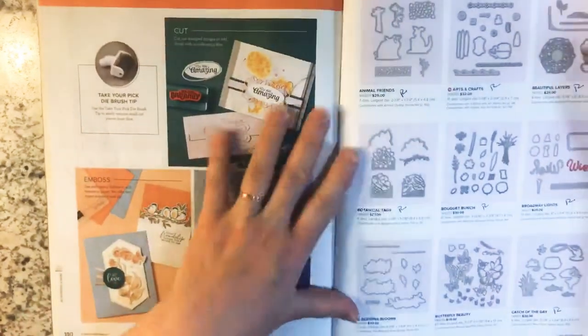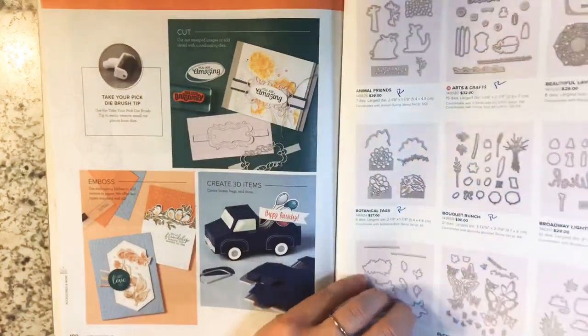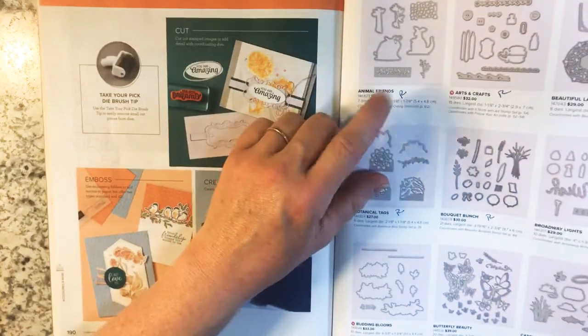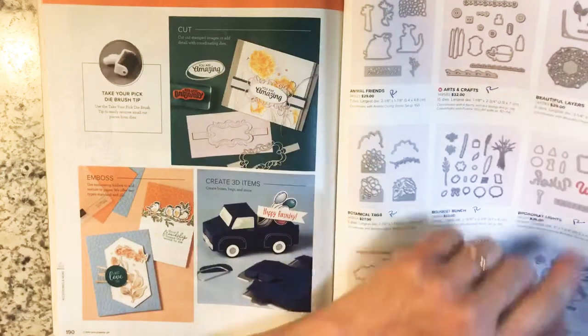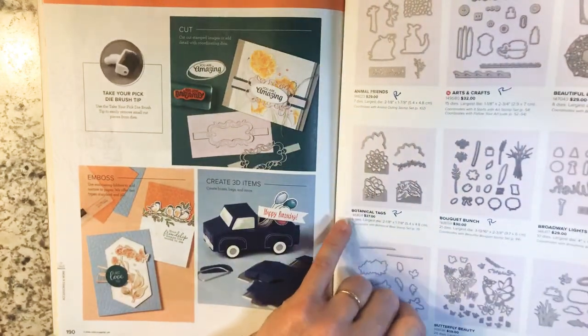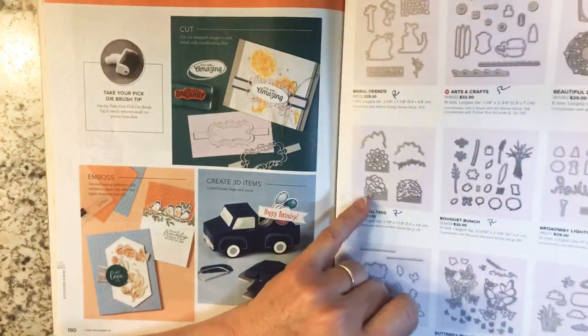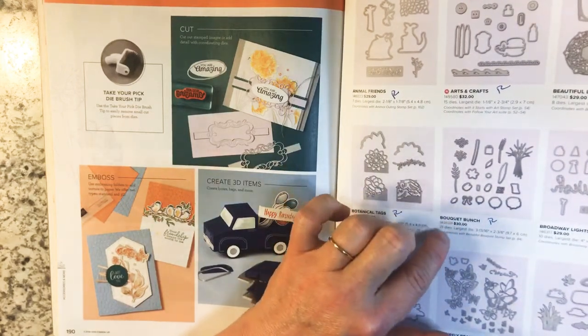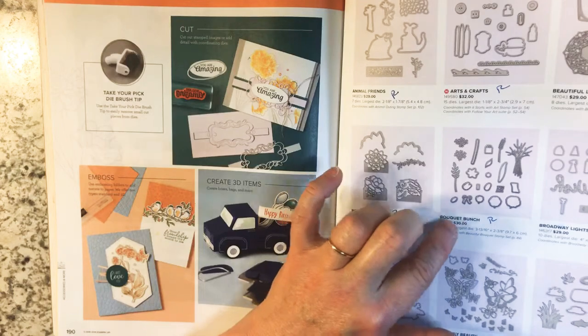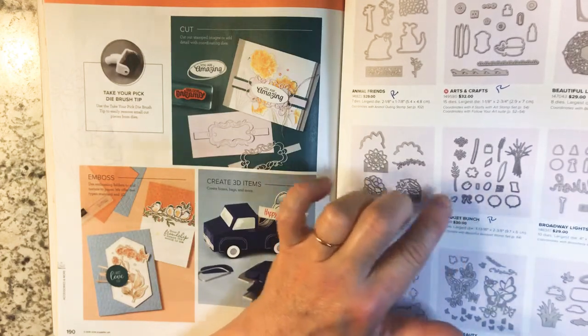Alright, let's do the dies, and we are just about done. The Animal Friends is retiring, the Arts and Crafts, and the Beautiful Layers, and you can see that there's some really pretty decorative punches in that. The Botanical Tags is a really nice punch, or die set. The Bouquet Bunch die set is retiring.